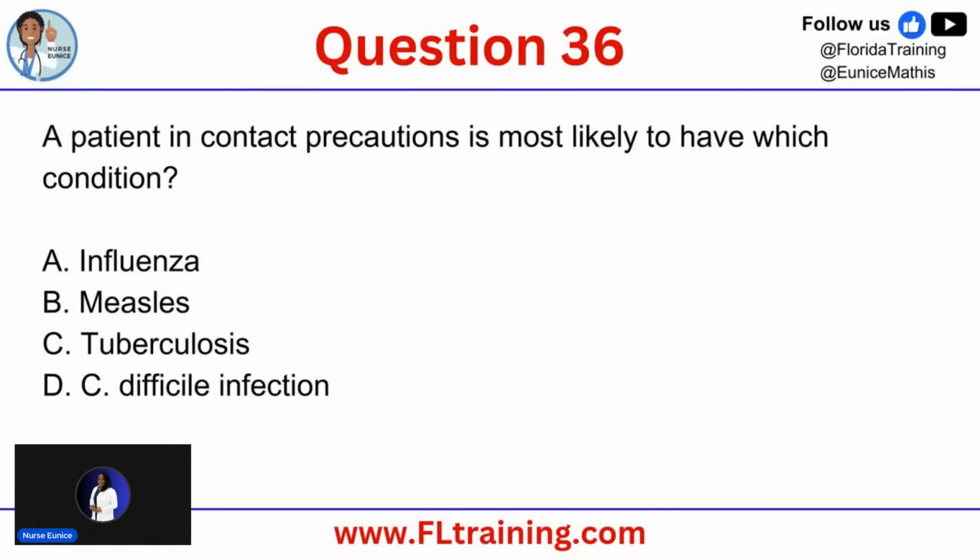Question 36. A patient in contact precautions is likely to have which condition? Is it A, influenza, B, measles, C, tuberculosis, or D, C. difficile infection? Contact precautions. What do you think they have? So we talked about droplet precautions. Now we're on contact precautions. So if it's contact, it must not be airborne. So process of elimination, which of these is not spread in the air or via droplets?